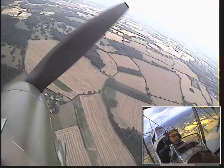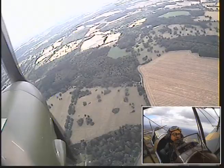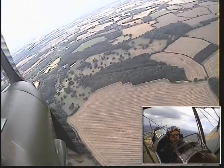To the right? Yeah, to the right. Keep the same angle. It's about 10 degrees, isn't it? Come around to the right. Is that okay? Very nice. Nose is too high, put it down a tiny bit, yeah, that's it. And descending turn to the left.